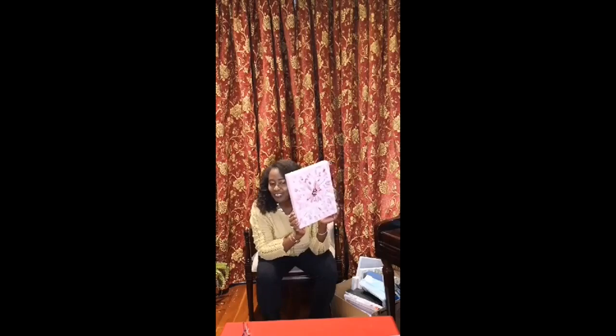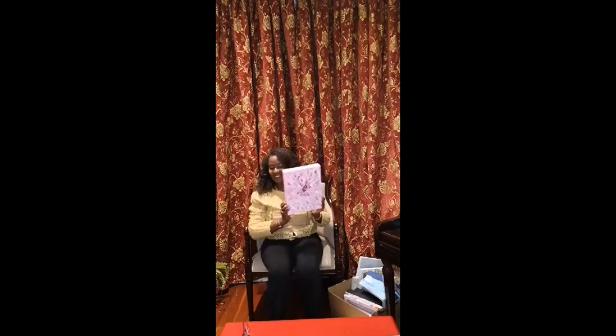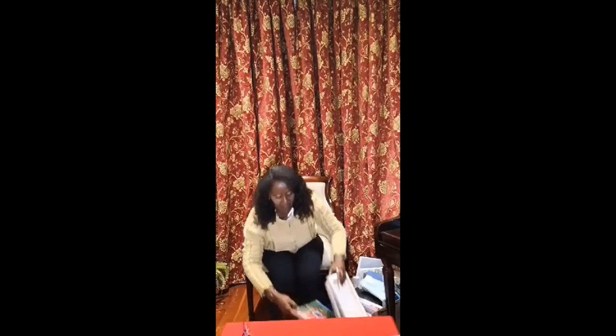Very pretty for a bedroom, a living room, or small space that you want to fill. So the small paintings are great for that. So I'll show you another small. We have some little ones depicting Caribbean scenes, you know, like a little shop.